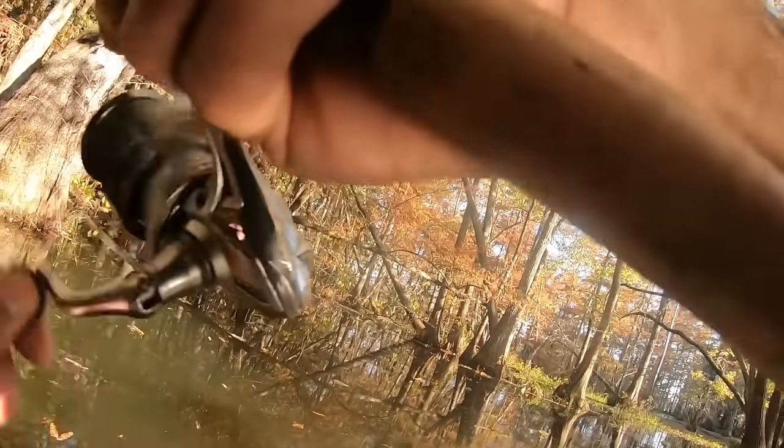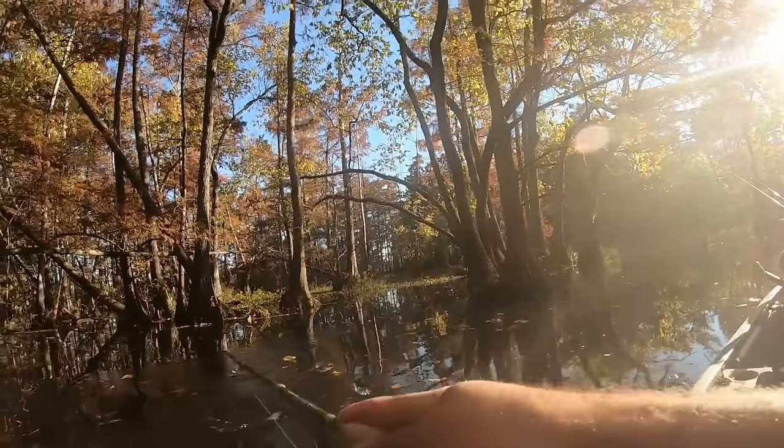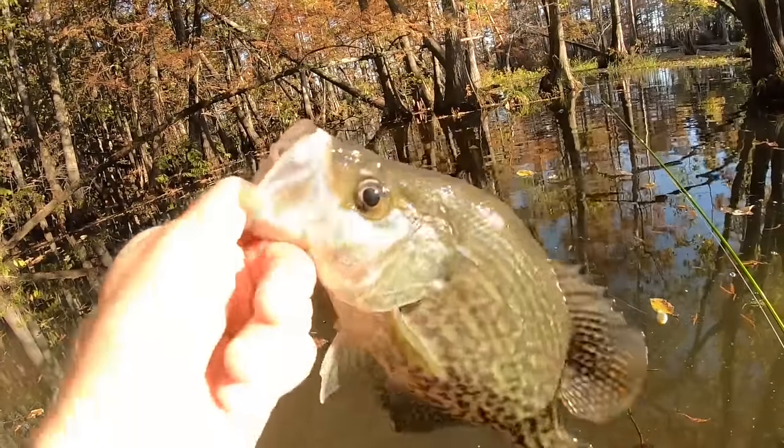Got him. He popped it hard. It's a decent fish. Oh, it's a real decent fish. Oh, stay on there. Stay on there. Get in the boat. Yeah, there we go, guys. There's the first one of the afternoon.